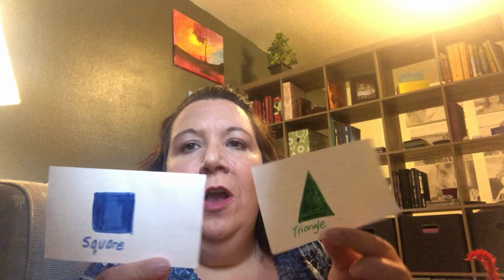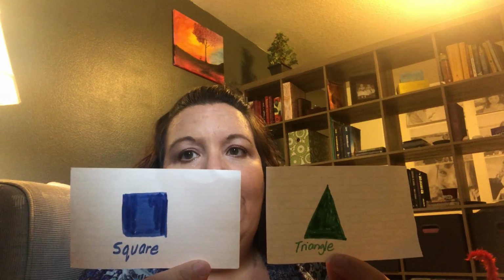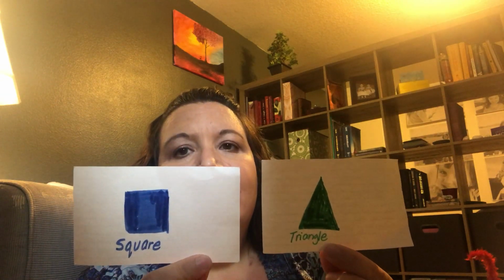All right. Shape monster, munch, munch, munch. How about a square for your lunch? Mmm. Ooh, he wants a square. All right. So I'm going to hold up two cards. Which one is the square? This blue one is the square.